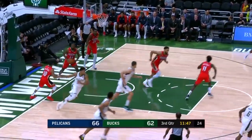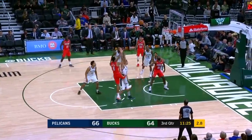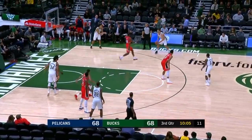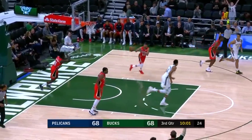Giannis inside off the glass. A fitting finish to that half, and Coach Bud had all of their attention at halftime, I'm sure. That was a Pelicans with nine. Milwaukee 13 points. Plenty of time to swing the ball to the corner for Brogdon's three, and it's pure.